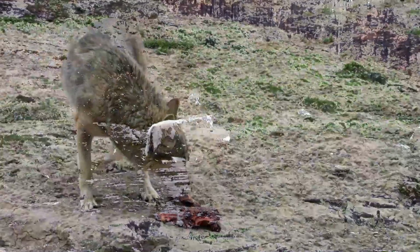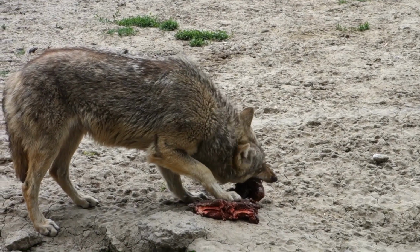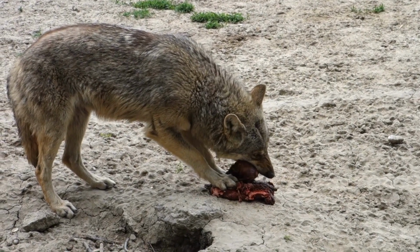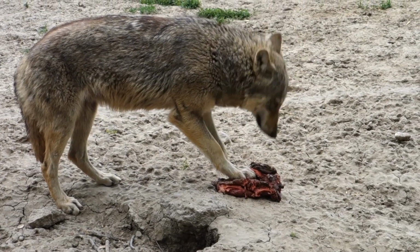Next is the Mexican gray wolf, scientific name, Canis lupus baileyi. They are the smallest of the North American wolf subspecies. They weigh about 50 to 85 pounds. They are found in southwestern New Mexico and Arizona, and in northeastern Mexico. They prey on elk, mule deer, white-tailed deer, and javelina.